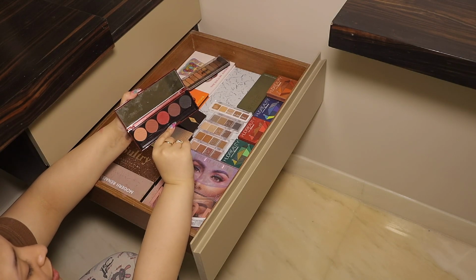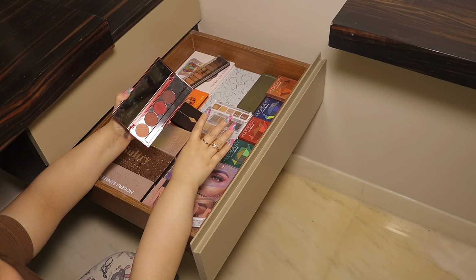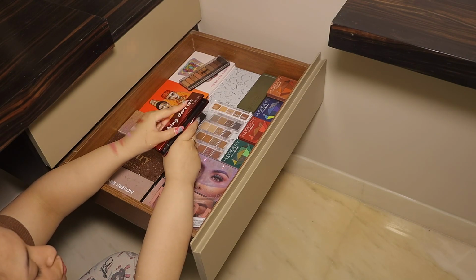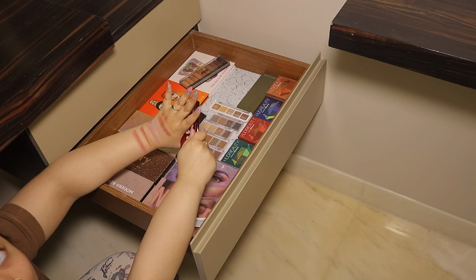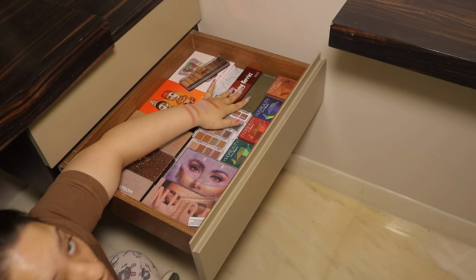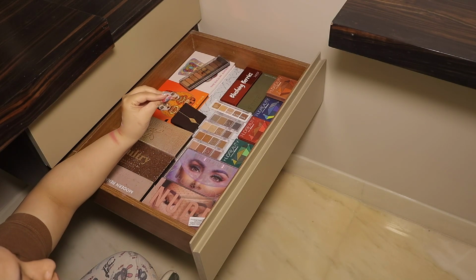It is the prettiest palette ever. I know it looks very boring, but on the eyes it's really pretty. Trust me, try this palette. And also, the quality of Dose of Colors eyeshadows is unbeatable, okay? One of the best eyeshadow formulas ever.